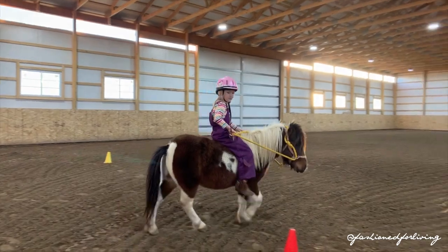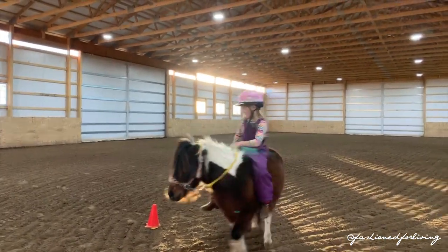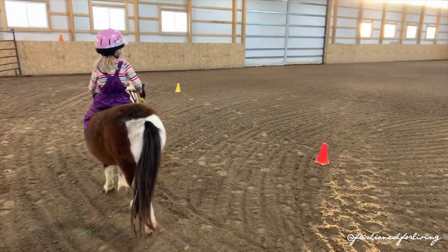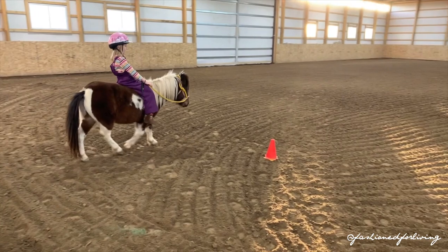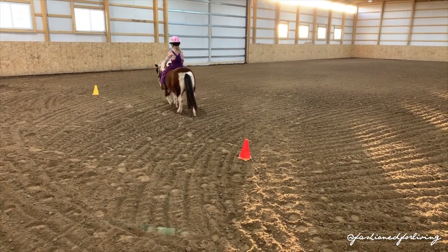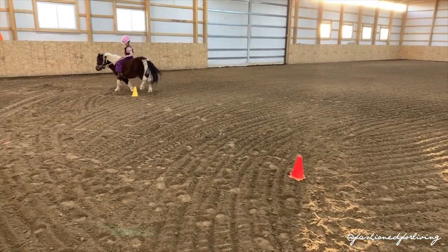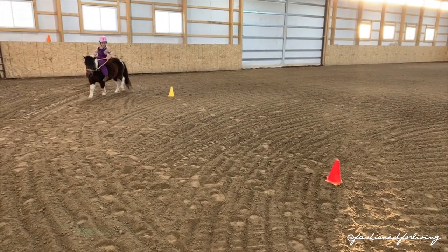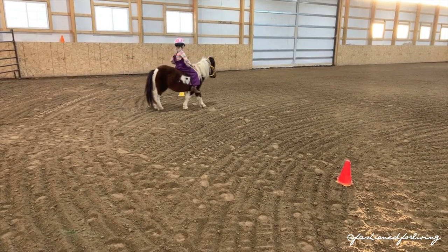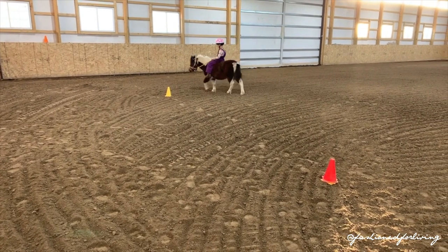This is Levi and Ellie. So we bought Levi from some Amish people, and they had gotten him at an auction. So we think that he maybe didn't have the best life before, but he's coming around. Ellie's been really working with him. He's cuter than a button. Good job.